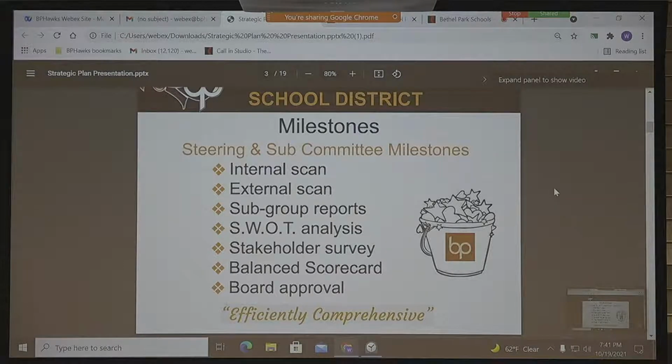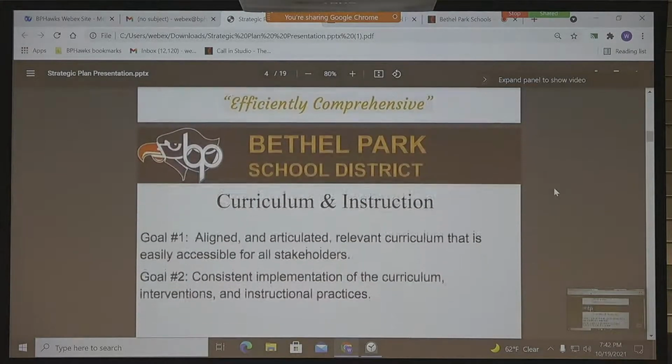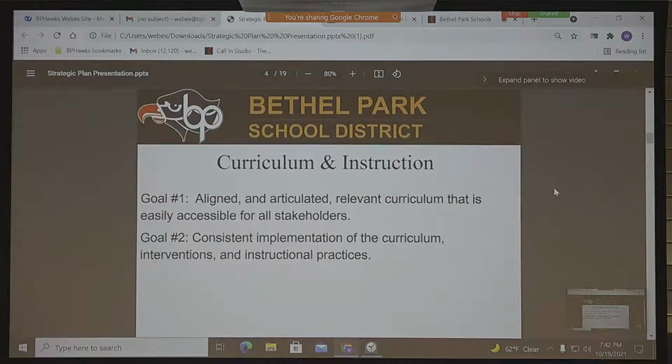So as I share with them tonight, you know that you're getting them in the order in which the community has spoken. These are the ones that they find to be most important first, down to the lesser important goals in the order in which they're presented. We'll move on. The first subcommittee I'll share with you was the Curriculum and Instruction Subcommittee.